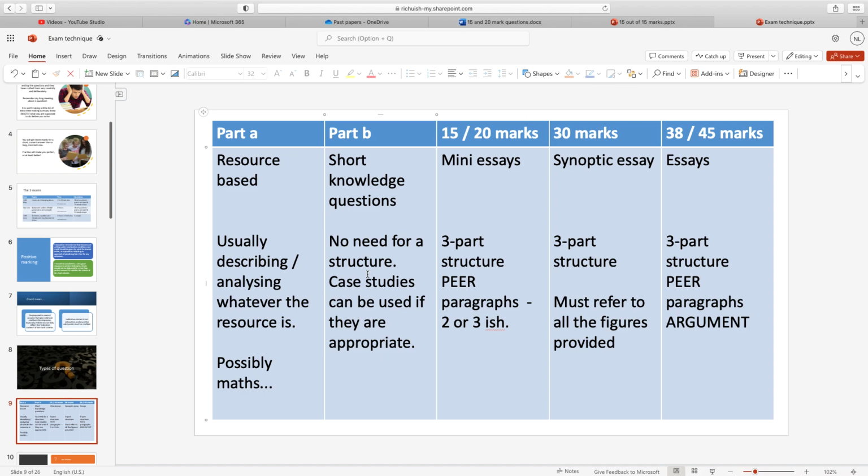So you might use the 2014 storms where waves were frequently over 10 metres and the train line at Dawlish got eroded and all of that stuff. And then you refer back to the question. Overall, this proves that coastal erosion can vary quite significantly, whatever it happens to be. So that's what I mean by PEER structure, and we'll practice that a lot in class.